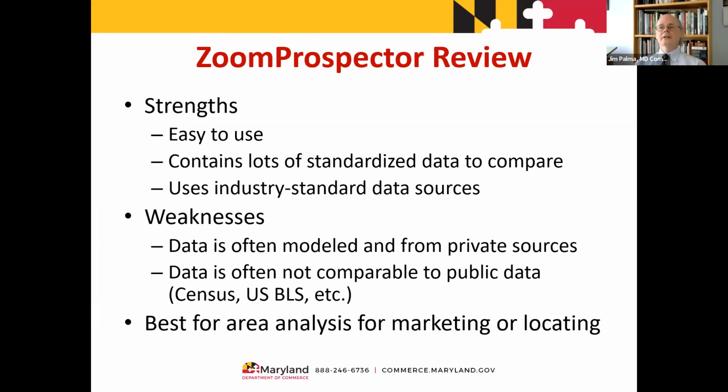So, the strengths of the review of Zoom Prospector. Strengths: it's relatively easy to use. Contains a lot of standardized data to compare. It's designed to do comparisons. Every geography has the same types of data in it. Unlike public data sets where there can be lots of suppression because public data sets are required to protect confidentiality, there's no confidentiality protection in private data sets. So it allows you to look at small areas and compare them to other small areas.